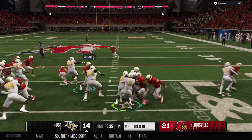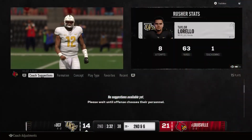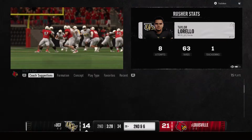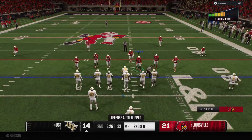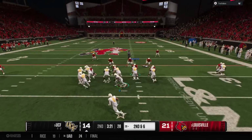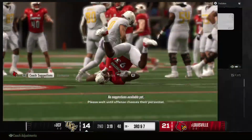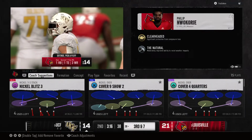Here comes a handoff. And he's stopped after gaining 4 yards, so 2nd and 6. Chris, it's the consistency of this back that's giving this defense fits. They've got to come up with some changes up front. This guy's already over 50 yards, and if he keeps running the way he is, not only is he having a great day, but it's going to give this quarterback a chance to hit some big plays downfield off play action. They'll stop him behind the line for a loss of 1.